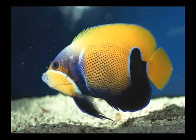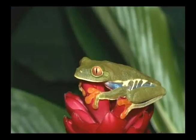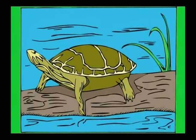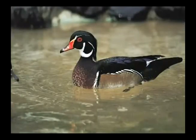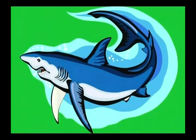Yo veo un pez. Yo veo una rana. Yo veo una tortuga. Yo veo un pato. Yo veo un tiburón.